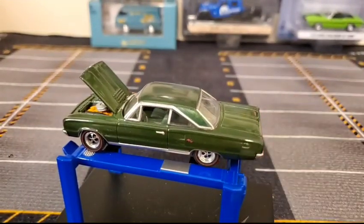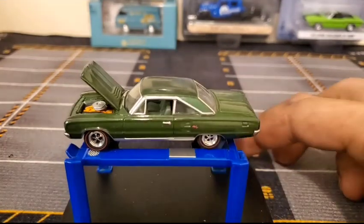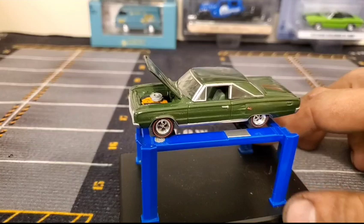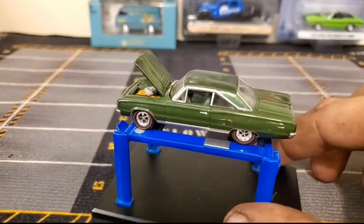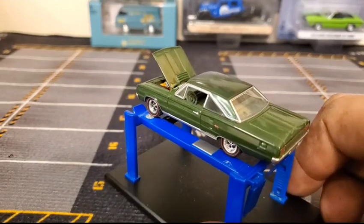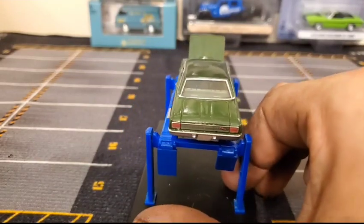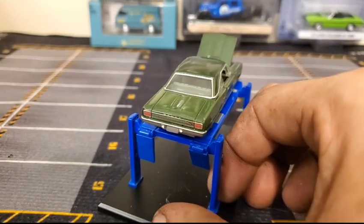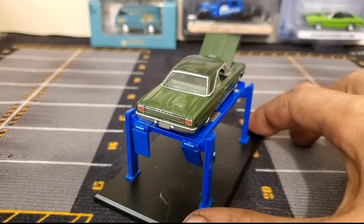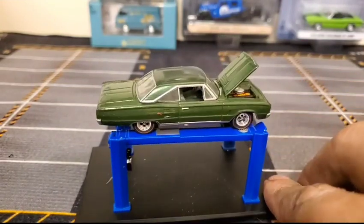Nice RT badge again there on your back fender. It's a Greenlight, so, you know, tires are what they are. Still a really cool looking car. I like the green interior a lot. Very, very nice. Coming around to the back. Another RT badge and a Dodge emblem there on the trunk. Yeah, no license plate on this one, as usual with Greenlights.